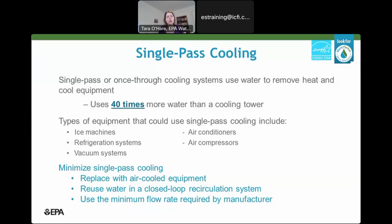So if you can, replace it with an air-cooled piece of equipment. Or you can also reuse the water in a closed loop recirculating system, or you can use the minimum flow rate required by the manufacturer. So you start with the minimum flow rate, try to plumb it within another closed loop system, and then if you can't do any of that, replace it with air cooling.